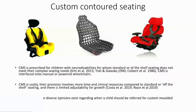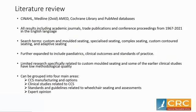And in clinical practice, diverse opinions exist regarding when a child should be referred for molded seating. Sometimes we see children who come into our clinic, and we often think if we had seen them sooner, we would have probably cast them ages ago. And they might be 11 or 12 years old and have quite asymmetric postures at that point. And you're kind of wondering, why was the child not referred sooner, for example?